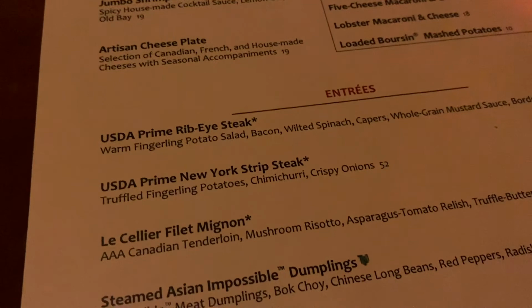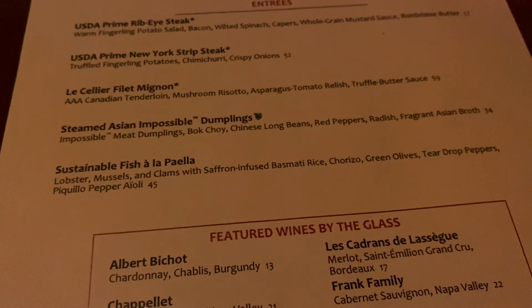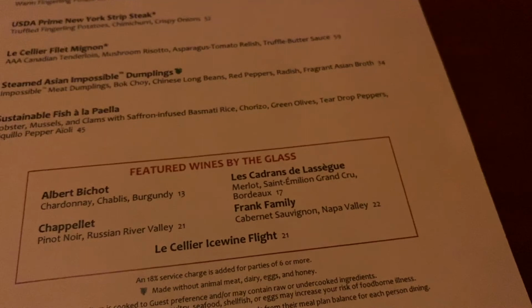They've got some impossible dumplings and some fish paella. And then a few different wines. They have an ice wine flight too, which is kind of fun. Definitely known for their ice wines in cold country.